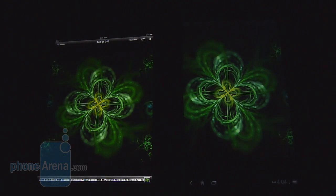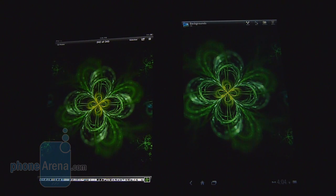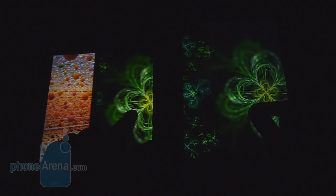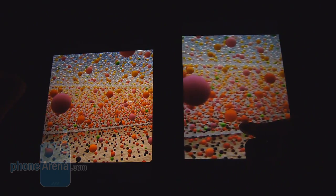To better illustrate the color production of each tablet, we're going to show you a few different images. On the left you have the iPad 2 samples, and on the right you have the HTC Jetstream. When it comes to just blacks, they're pretty deep, but with the iPad 2 it's a little bit darker, just because at different angles you tend to see that grayish hue with the HTC Jetstream. The greens are nice on both, but a little bit more distinct, a little bit deeper in tone with the iPad 2.